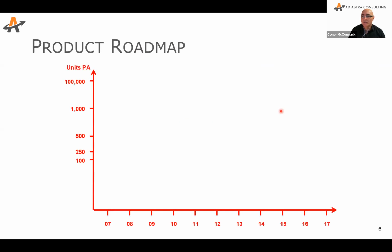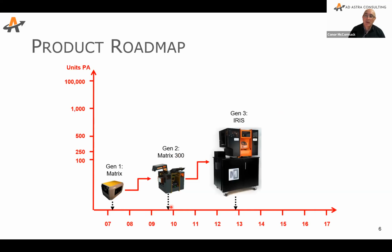In our roadmap, we had 4 products in the time with MCore, looking at the years on the bottom and the potential number of units sold on the y-axis. Generation 1 was at the start of 2007, generation 2, the Mix 300, at the end of 2009, and generation 3, the Iris, at the end of 2012, and you can see the number of units that we were selling per annum. And then finally, 2016, the Gen 4 ARC machine, which was manufactured in Flex.